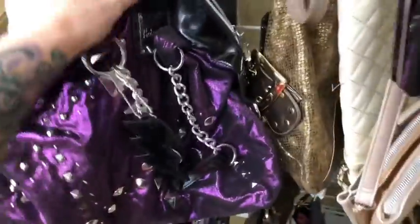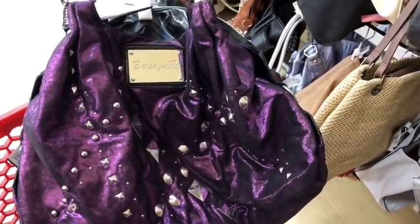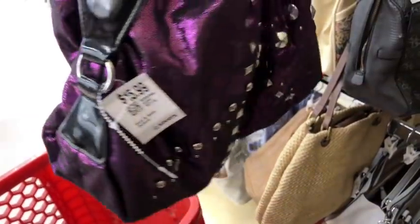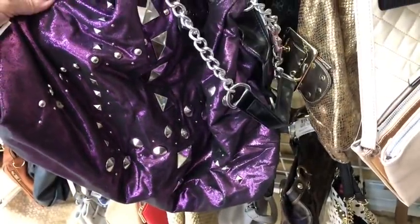This is a Betsey Johnson. I've sold this one in the past. I'm not gonna get it though. I can't remember if it was a hard sell or not, but I'm not sure if anybody would really be into that one.